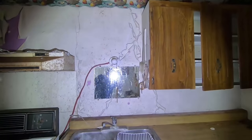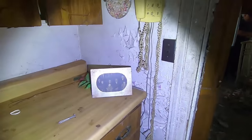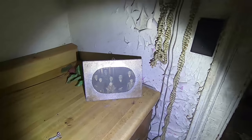We got it. What is up, guys? Right there in the mirror. This must be the family photos. Teacups set up on the table.